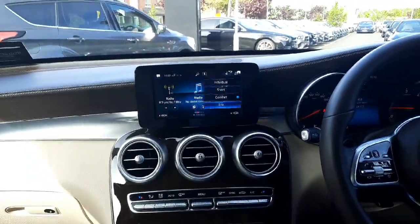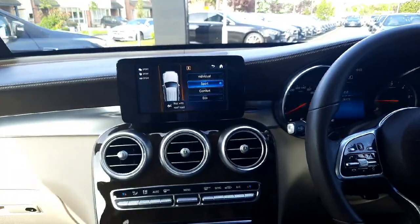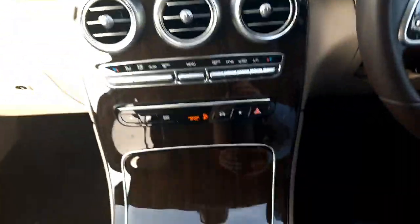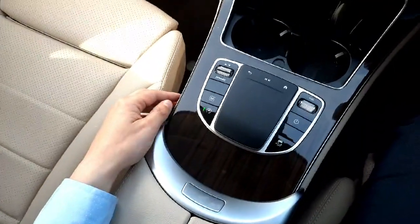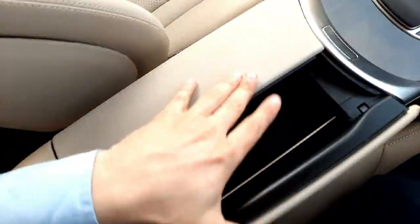You'll also see we've got the likes of our dynamic select, allowing us to change the driving style of the car. Into the center console, you'll see we've got some cup holders, some storage space. Also see we've got USB-C ports, some more storage space.